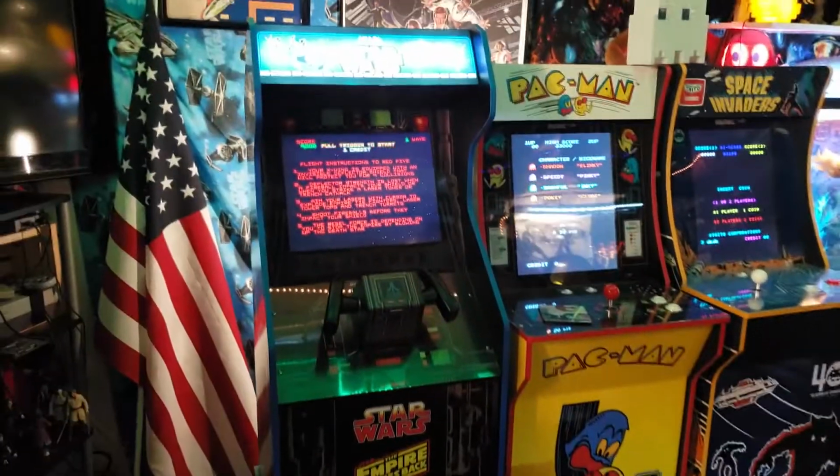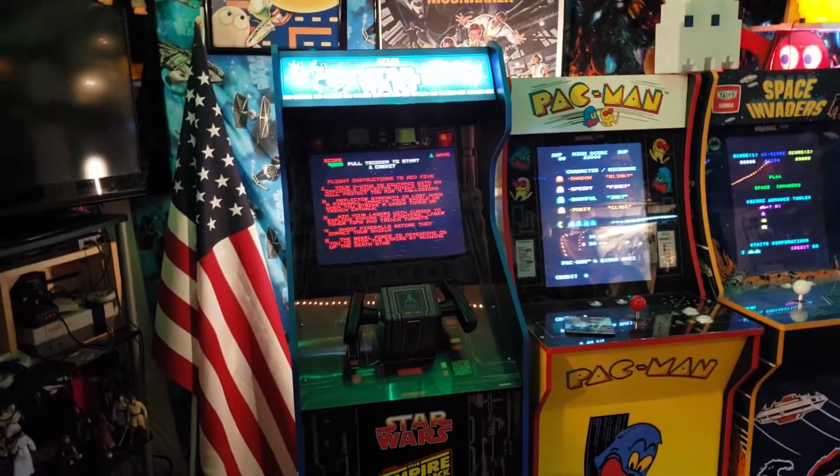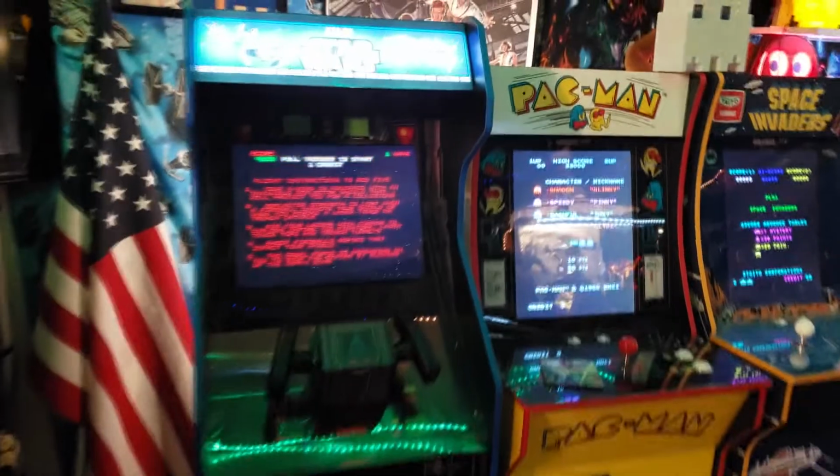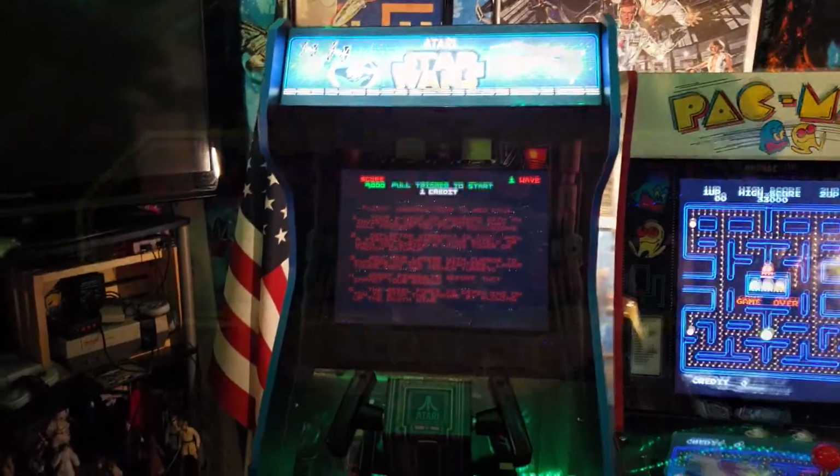My Star Wars Arcade 1-Up cabinet definitely is probably the mass retail item I bought of the year for me, because it was available at Walmart. I got mine through GameStop, but it's not an action figure. So let's get on to number 1.